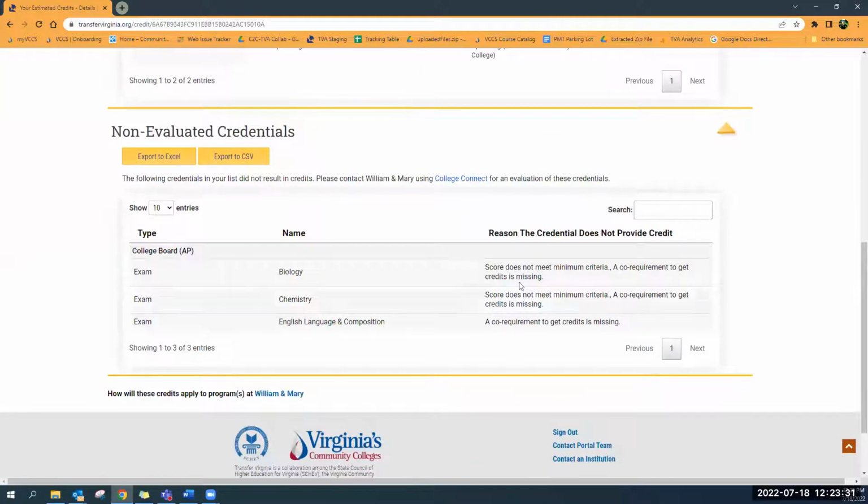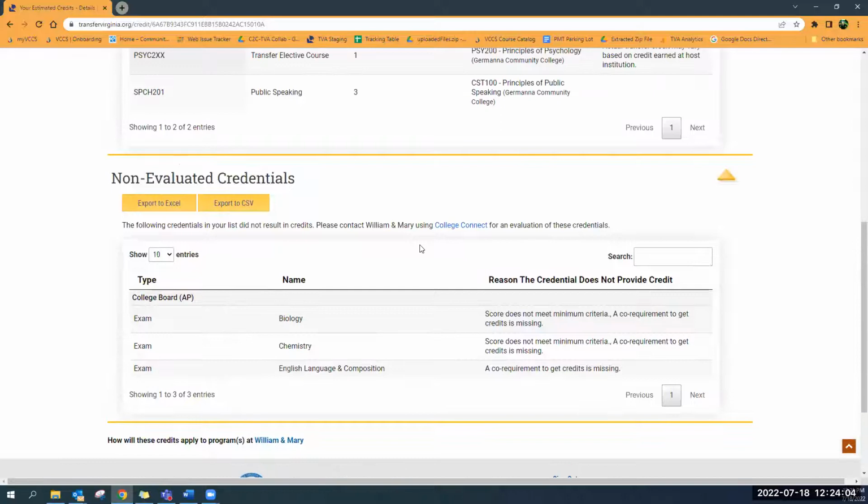Non-evaluated, and there might be an explanation. I bet I only put in a 3 as a score on biology, and I bet William and Mary wants a 4 or a 5. And so these are the kinds of things that there's a little bit of an explanation. I always encourage users, if you think you should get more credit for something, or there isn't any credit even showing for biology, contact the institution and see, maybe it's just not loaded into the database that we're using for the portal.